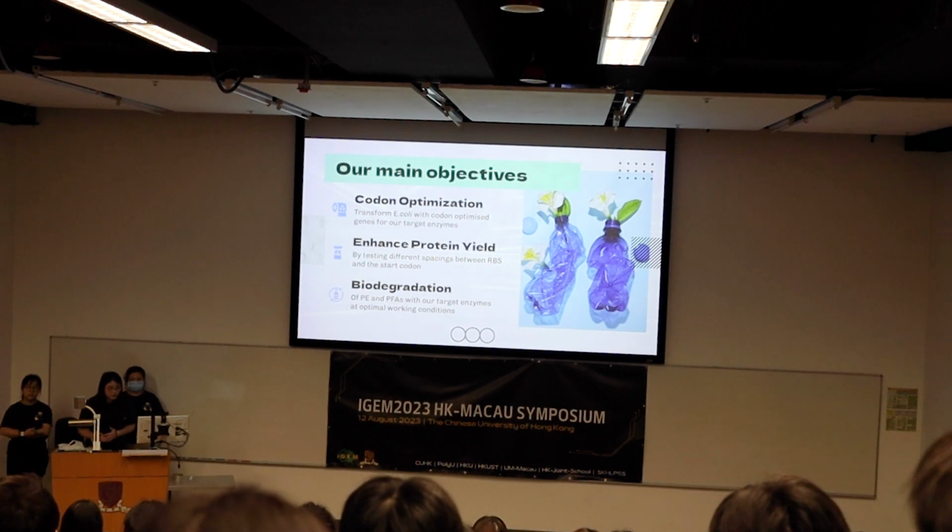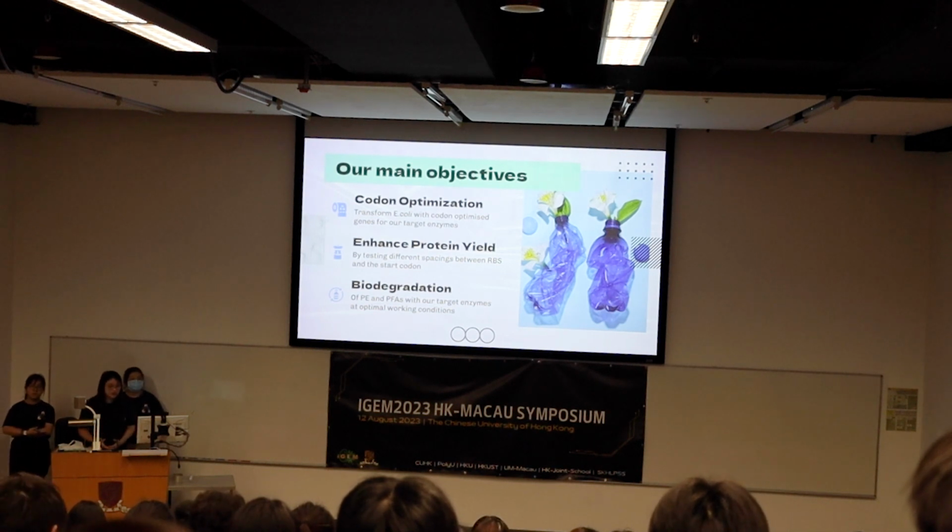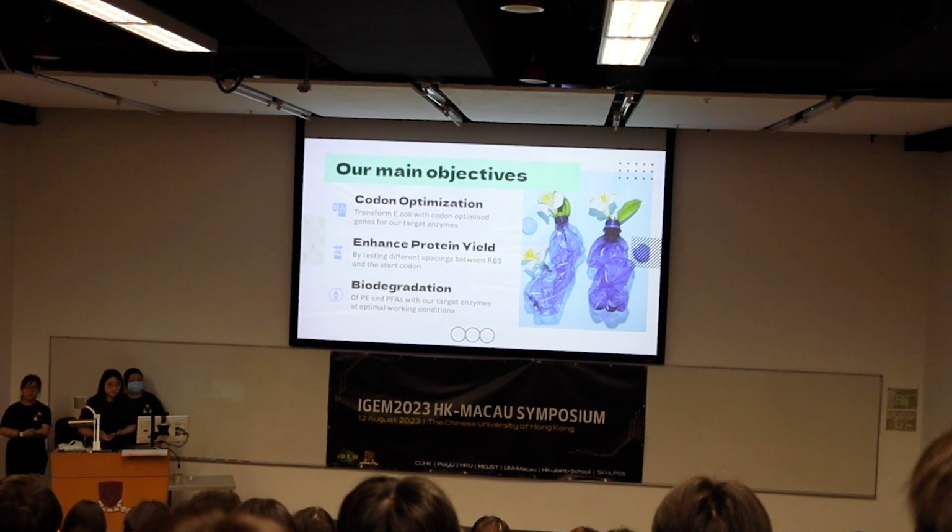So the reason why we decided to investigate mainly these two products, besides the fact that there's an overwhelming amount of it in the products that we use today, is also that a lot of the iGEM teams that we noticed focus on degrading one type of plastic, and we believe that this is an unrealistic portrayal of what the current recycling industry actually is.